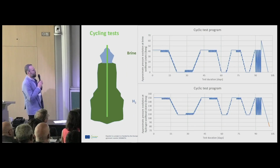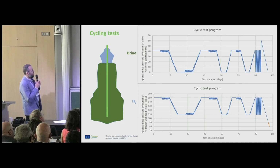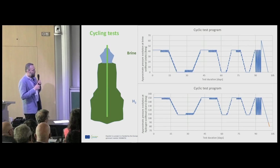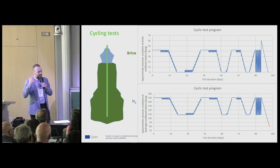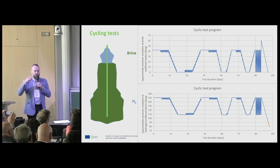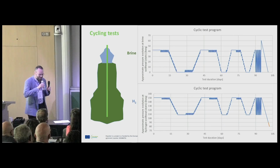This is just to show you what we plan to test in the cavern. In fact, the idea is to fill the upper part of the cavern with hydrogen and to keep the rest of the cavern in brine. And we have a central tubing full of brine. And the idea is to simulate the hydrogen operation by injecting brine and withdrawing brine, and create pressure cycles like this.